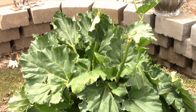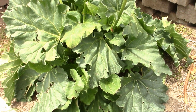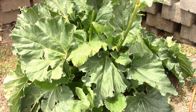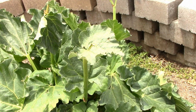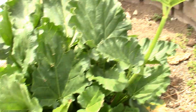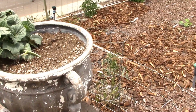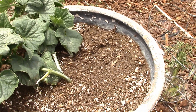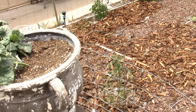My rhubarb's doing really good. I've picked off this twice, and it's time to pick again. I want to get some strawberry and rhubarb pie filling done here as soon as the strawberries are delicious. But look how big this thing is. It's just giant. And in this pot I have a cucumber. Actually there's 2 cucumber plants in there, and they're starting to vine out, so they can come down over the side of this pot and onto the bricks.